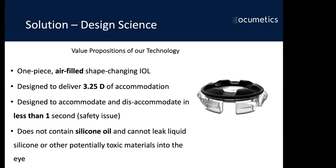fast. This is a safety issue, and the reason it's a safety issue is if you're driving your car and you're looking in the distance and you have to look down at your dash or your phone or to read a document and you look back up, you want that transition to be very, very fast. If not, you're going to be, in this case, driving with fuzzy vision for quite some time because we look up and down quite often or even around us, and we have multiple visual points that we have to take into consideration. So the lens accommodates and disaccommodates very quickly.